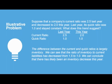So let's think about this problem. Suppose that a company's current ratio was 2.5 last year and decreased to 2 this year. Last year's quick ratio was 1 and stayed constant. So if you think about what I've mentioned so far, something changed between the current ratio and the quick ratio, and the difference between those two ratios is inventory. So the ratio of inventory to current liabilities must have decreased from 1.5 to 1. So if you're watching your ratios, you can see from this example that likely there's been an inventory decrease this year.